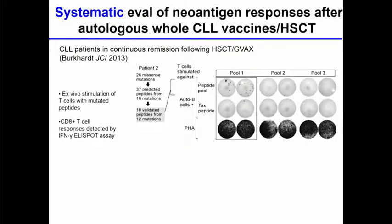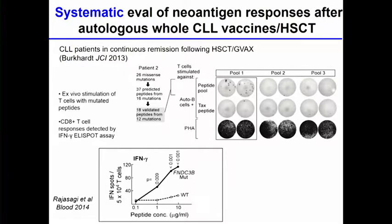So we went forth and sequenced the tumor. We were able to identify the mutations. We could predict the peptides based on that patient's HLA type. We generated those peptides, and then we tested those T cells by pooling the peptides and asked whether there was reactivity. And what you can see with those spots is that, in fact, there was interferon gamma secretion consistent with recognition against one pool and not the other 2 pools, and not against the control peptide.